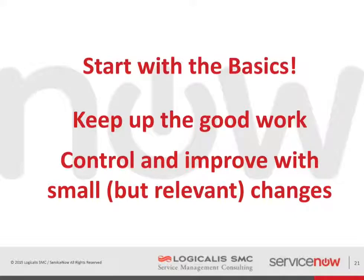So don't try to do it all at once. Don't try to do everything in one go, and don't try to do it with a big bang, because people will not be able to keep up. Share what you change and make sure that it works. If you change too much, you can also not see if there is a real effect.